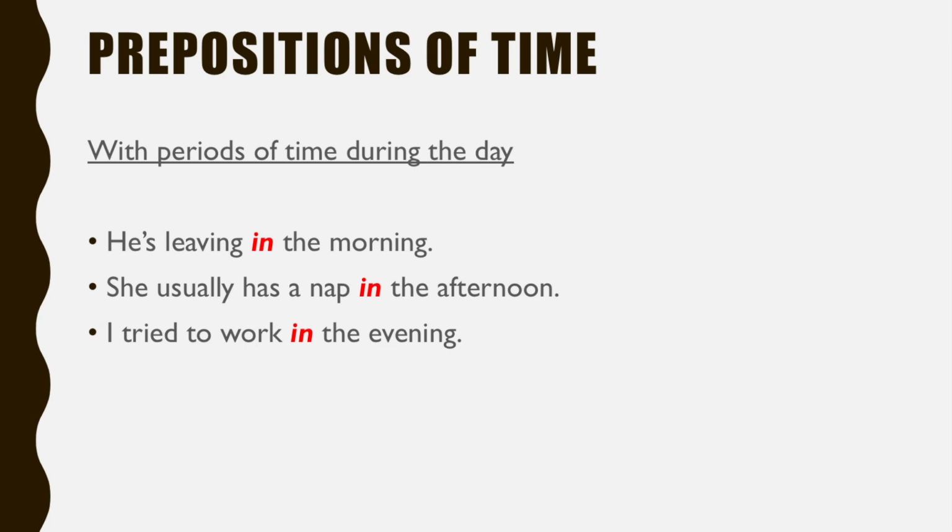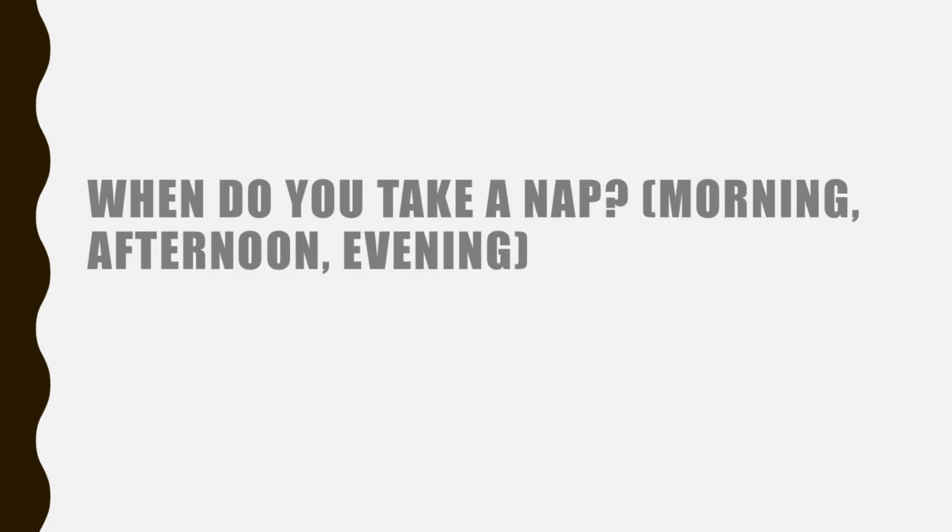It's also used with periods of time during the day. For example, he's leaving in the morning. She usually has a nap in the afternoon. I tried to work in the evening. When do you take a nap? Answer the question using the preposition in, and morning, afternoon, or evening. I take a nap in the afternoon.